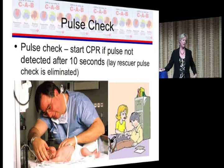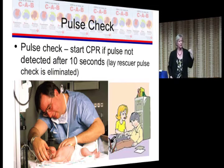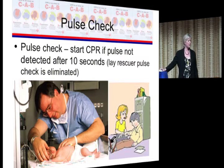The pulse check, okay, it's totally out for the lay provider because we know they can't do it. It's just too challenging and too difficult, especially in these really critical patients. For us, you get 10 seconds. If you don't feel a pulse, you just start CPR. You start chest compressions, okay? No more feeling around, wait, I think I got it. No, I'm going to go down here. They found there were delays somewhere between 24 seconds and even minutes to the initiation of chest compressions because of pulse checks.